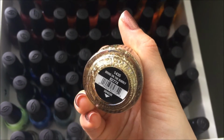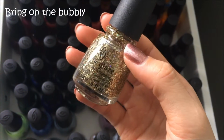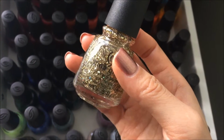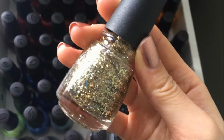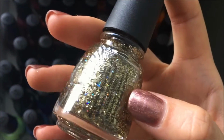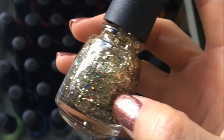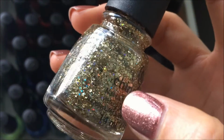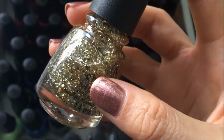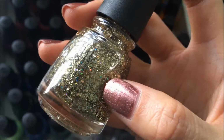Then I have Bring On the Bubbly. I just got this one this past holiday season. I purchased maybe 10 bottles from China Glaze, and this one, I don't usually like golden glitters, but as you can see, it has a lot of holographics in it. So that makes it kind of unique, and you can't actually wear this on its own. It will get opaque on its own. So I think it's somewhat different, so I bought this one.